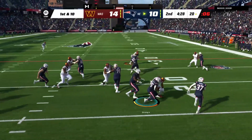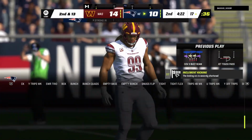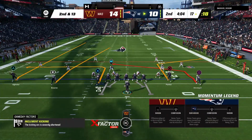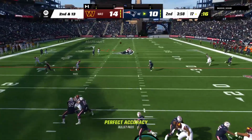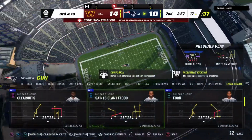A little jet sweep to start the drive. And he is going to lose yardage here. Now on 2nd and 13. Jones. And it's incomplete. Took a shot, couldn't connect.